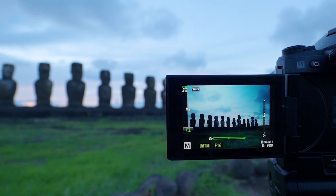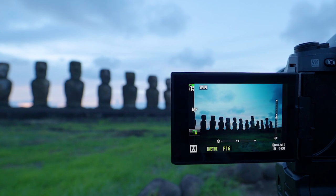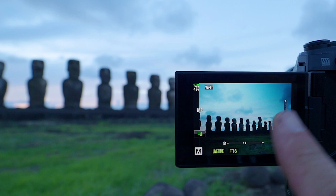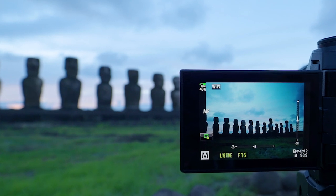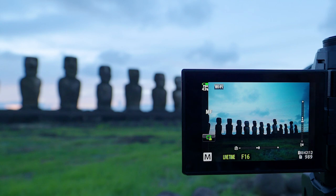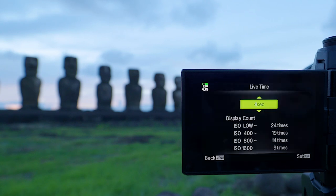There's not really a very pinky sort of sky behind the moai, but we do have some nice clouds and I want to get nice movement through the clouds here. So what I've done is I've put an ND filter on the front of the camera, a variable ND filter. I've cranked that up a bit. We're at f16 now. It's going to get bright pretty quick.